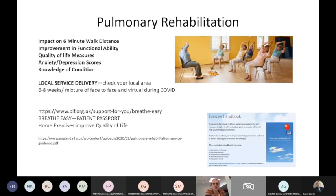Also tap into the British Lung Foundation guidance. They have some really good patient information about Breathe Easy and patient passports. There's some great home videos you can send links for the patients to, and then some strengthening exercises, and they're all geared to different people's abilities. Next slide.